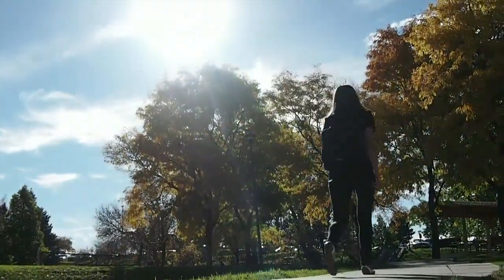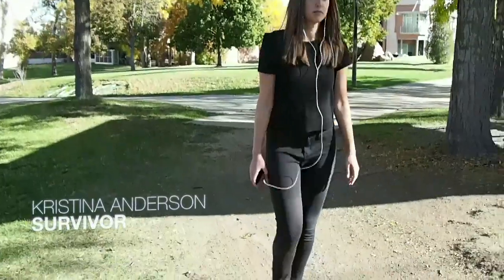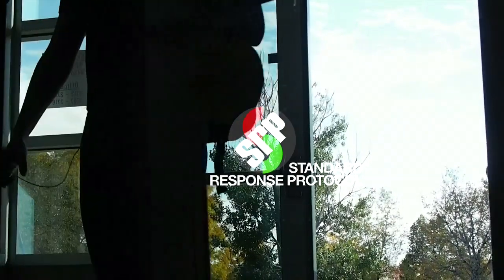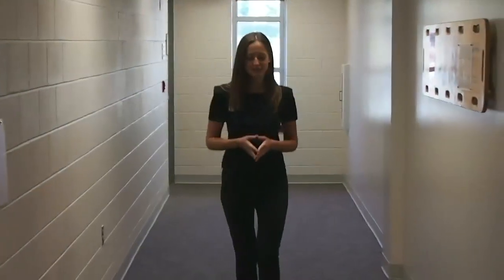So why is this stuff important? Little things happen on campus every single day, but occasionally, really big things happen too. The standard response protocol is based on four actions: lock out, lock down, evacuate, shelter.